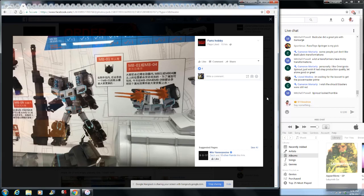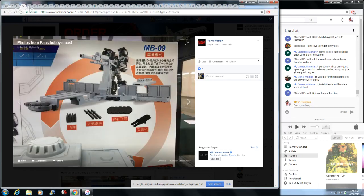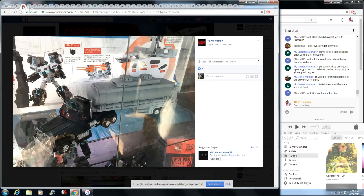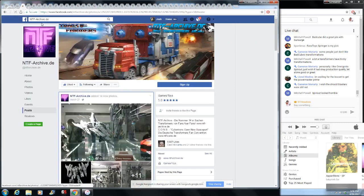Oh, looks like you're going to get some. Oh, it's going to come with a new head, too. Okay. It's kind of cool. Yeah, it's got some cool play value. I like the little rockets launching out of the little bays on his shoulder. Little boobs. Or, yeah, shoulders. I always liked them on the MP11s.